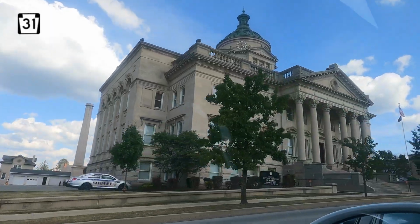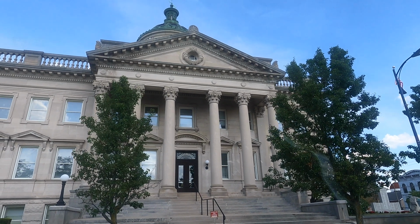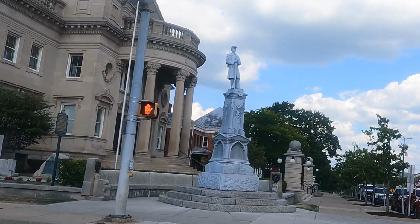This is the third Somerset County courthouse, dating back to 1904. The first one had been built 100 years earlier. It houses the preserved records of the county's history dating back to 1795. That's the Somerset County Soldiers Monument on the corner.